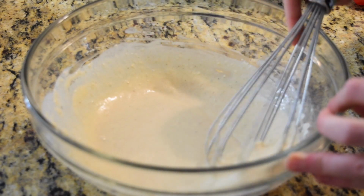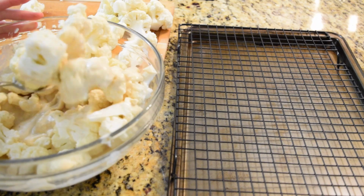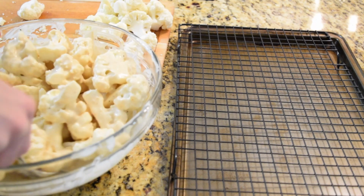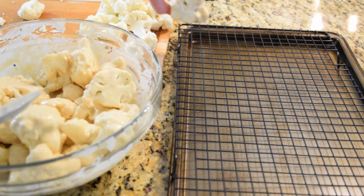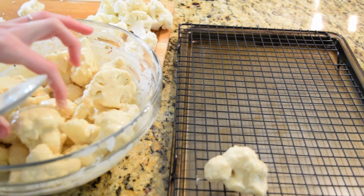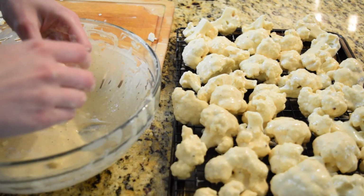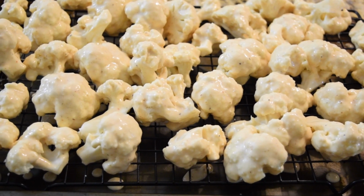And I have never done this before, but in the bowl, I added most of the cauliflower in to coat it. And then on a separate sheet, as you can see on the side, I added a baking tray on top, so all the excess batter dripped to the bottom. And I found this really helped when they were cooking, since there wasn't all this batter sticking to the pan when it was cooking. I would definitely recommend doing this.